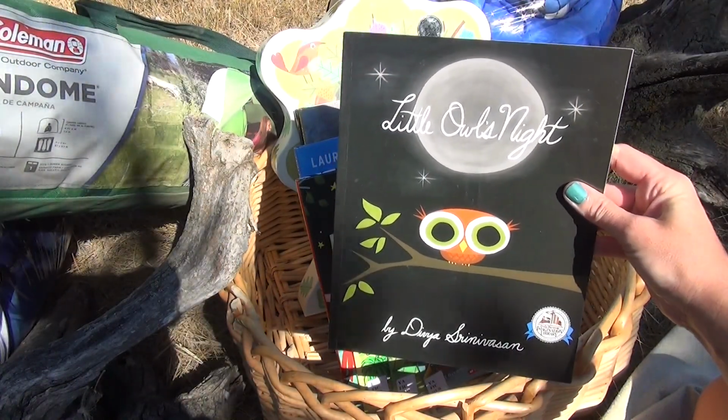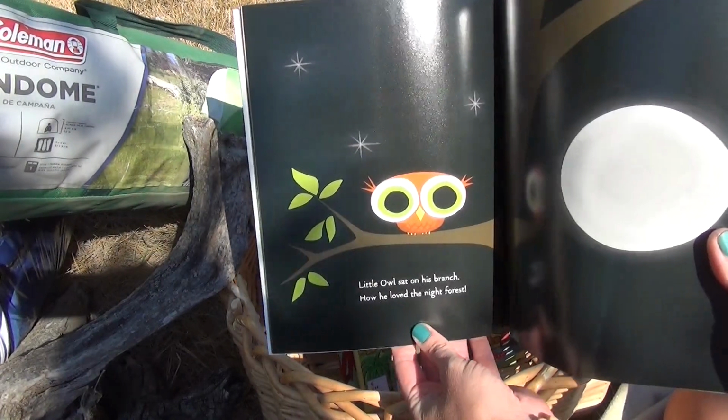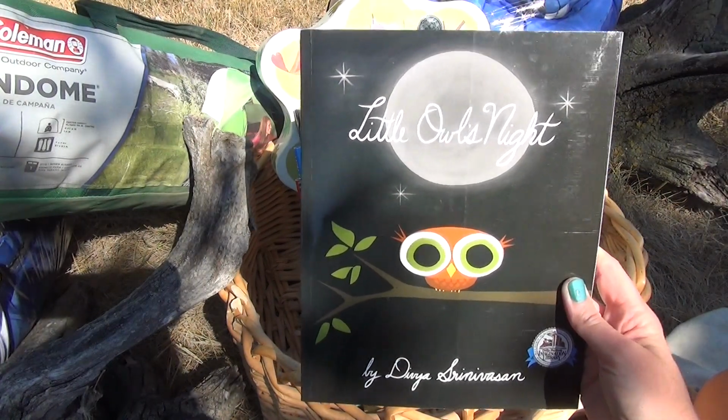Little Owl's Night, and this is just a cute little owl nature book. And again, I thought this would be a cute one to have for the actual evening that we're out camping, and it will be a cute book to read throughout the day.